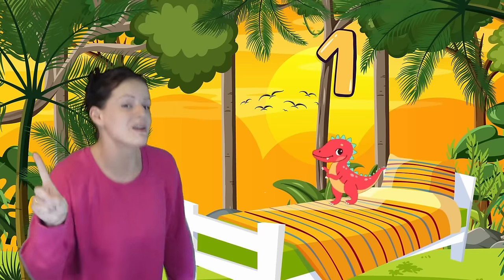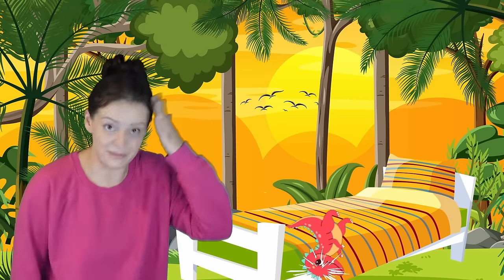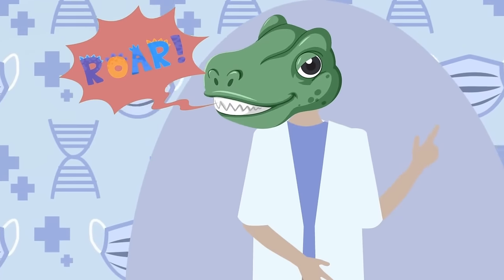One little dinosaur jumping on the bed. He fell off and bumped his head. Mama called the doctor and the doctor said, no more dinosaurs jumping on the bed.